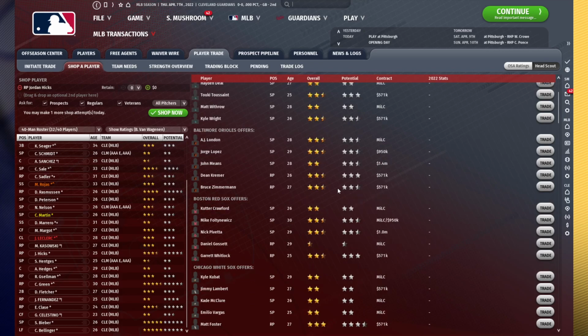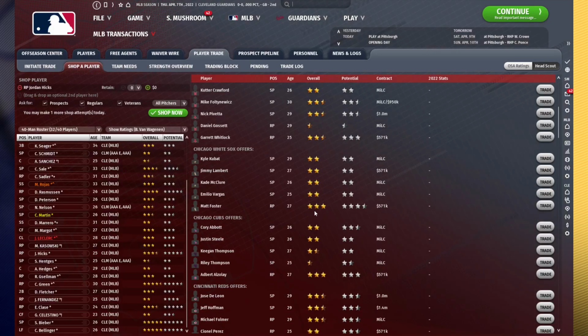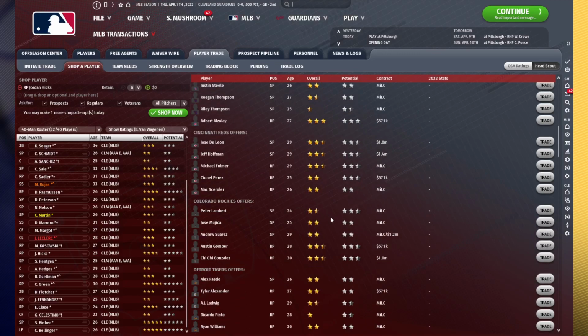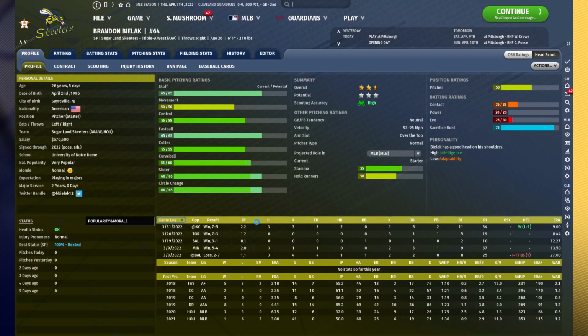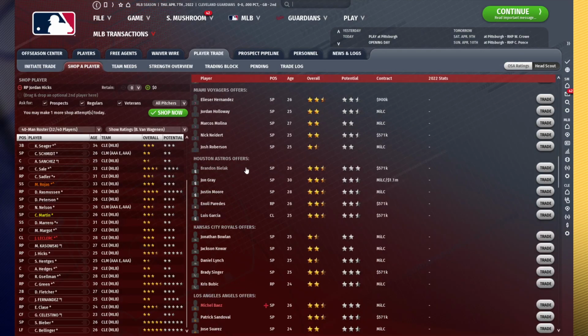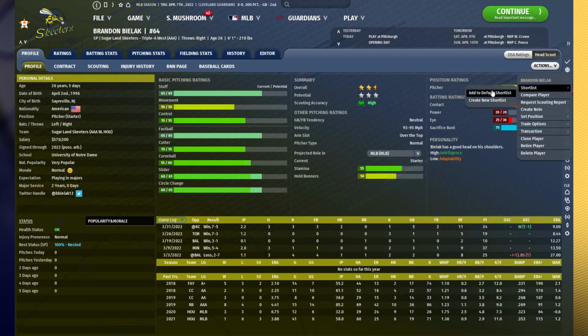Tuki Tucson is on the rise in Atlanta, it seems. There's Matt Foster. I'm more interested in prospects than MLB players, so I might take another look at the prospects only. But I do like Brandon Bielak. He is a quality offer. I'm going to shortlist him. We'll probably look into him at some point.